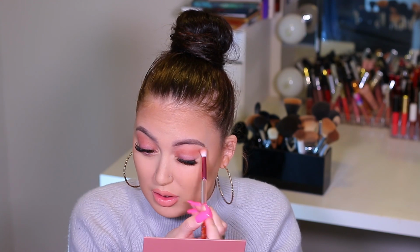I immediately noticed that there's so much pigment in this, and it's very easy to blend. Normally a pigment this dark would be difficult to blend. Not only is it easy to blend, but there's no fallout. There's fallout in the pan when you go like this, but on the eye, there's nothing falling out below. Whoa, I just peeked.